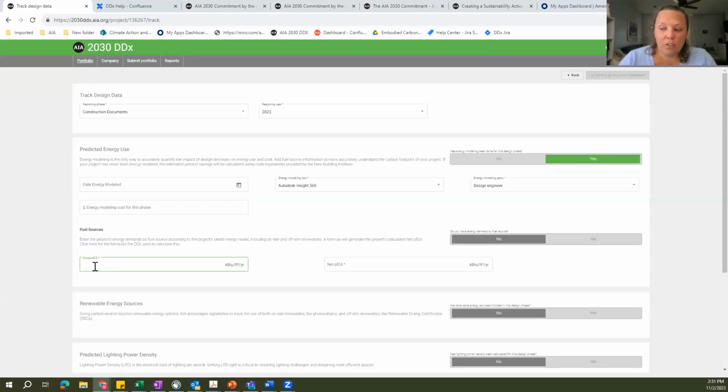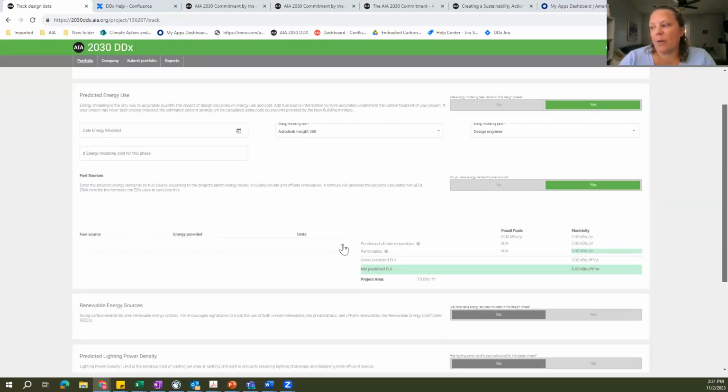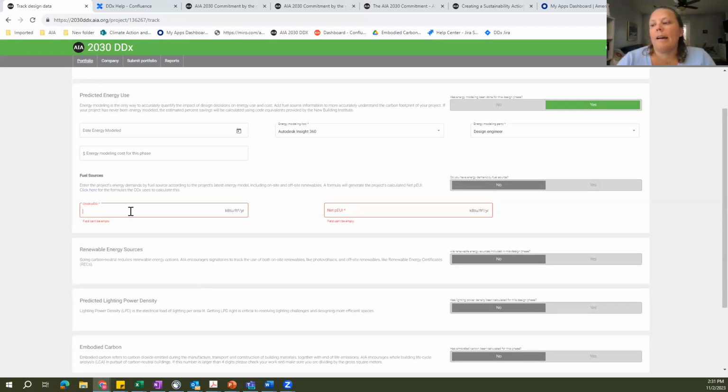You can put in just your basic gross EUI and net EUI here. Or if you have additional information, you can go into fuel sources and actually input information based on if you have fuel source data. The reason this is important, not that you have to do it, again, it's optional, is that it's going to be more accurate. So these are the fields that if you have that information available, it'll really increase our accuracy of reporting, but it's not necessary.